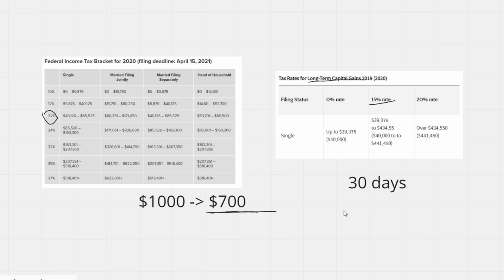Obviously, the goal of investing in the stock market is to make money. But it's also important to know the little details like this to maximize your returns. And that's going to do it for this video.